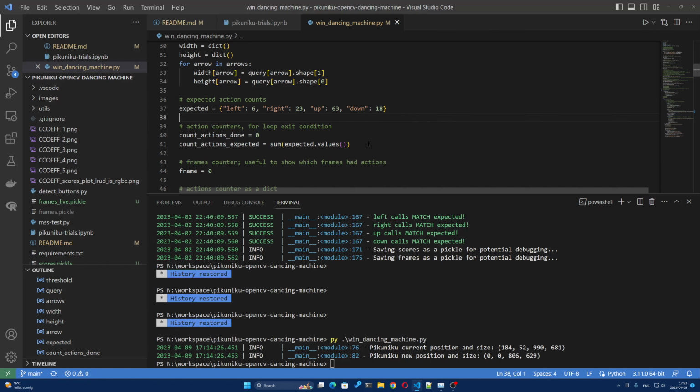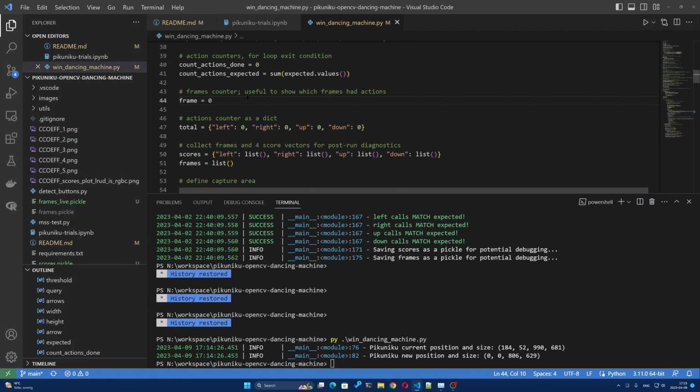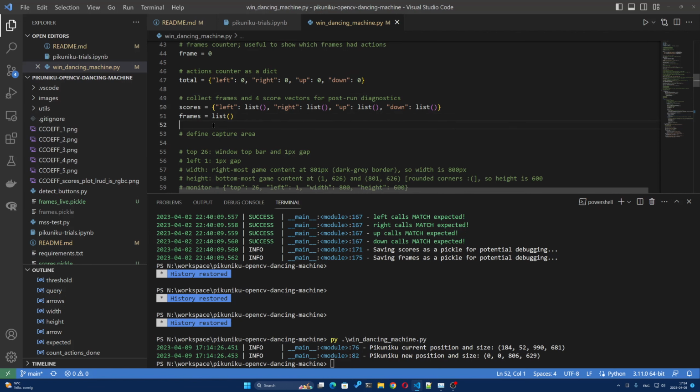performed. Now I'm setting up some counters for how many actions were performed and the total number of actions, and I'm also getting the total number of actions that I expect. That's the exit condition for the script. I also have the frame counter. This is mostly for debugging purposes. And then I also have the actions counter by action: left, right, up, down. I also have a dictionary of scores per frame, and also the whole frames that are captured during the run of the script. They are essentially also saved.